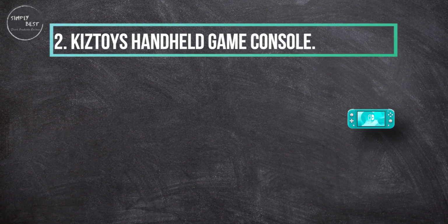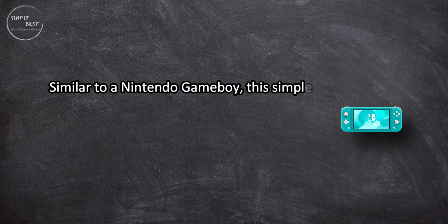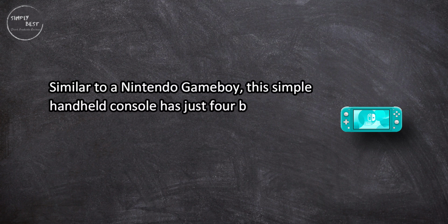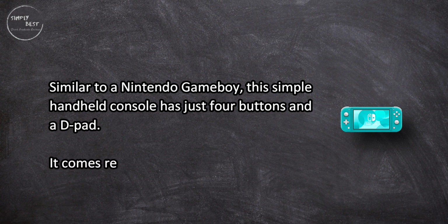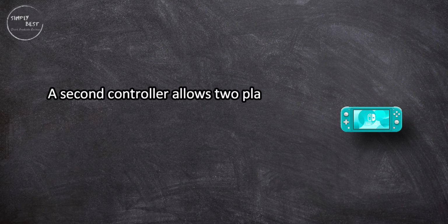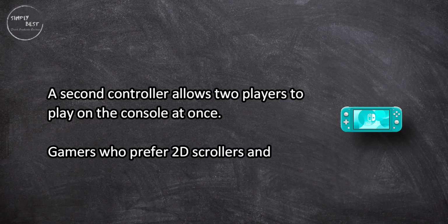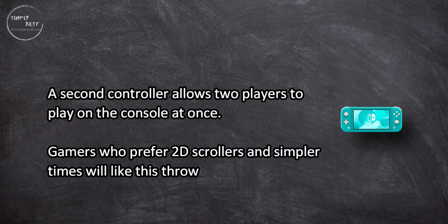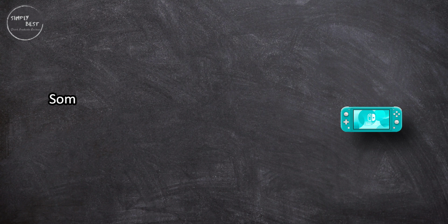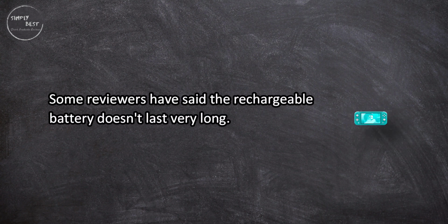At number 2, Kiztoys Handheld Game Console. Similar to a Nintendo Game Boy, this simple handheld console has just 4 buttons and a D-pad. It comes ready with 400 games for kids and adults. A second controller allows 2 players to play on the console at once. Gamers who prefer 2D scrollers and simpler times will like this throwback. Some reviewers have said the rechargeable battery doesn't last very long.